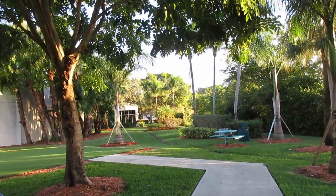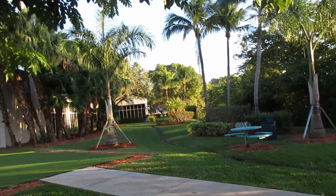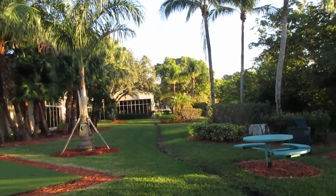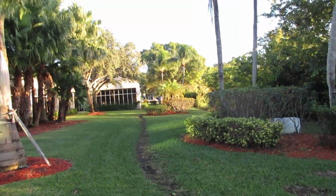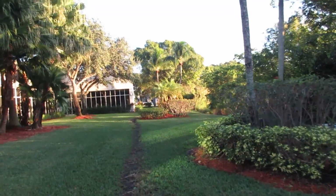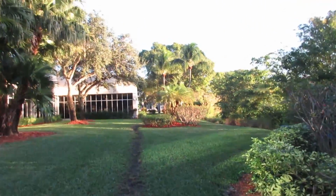So far, since I left the front door of our condo, I've walked 6/10 of a mile, and I've been zigzagging a lot. So you can see that if you walk directly from our front door to the front door of the fitness center, it is 0.43 miles exactly. So you can see how close we live to these wonderful facilities.